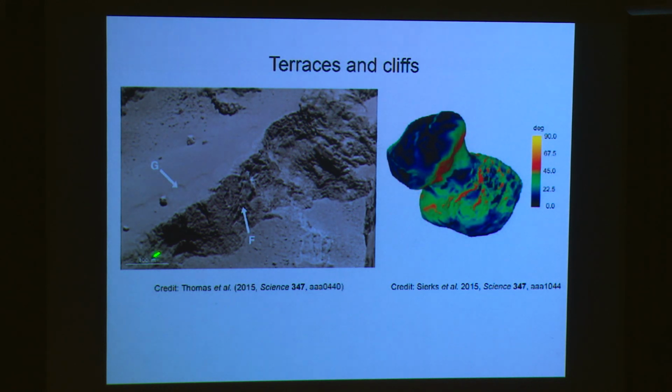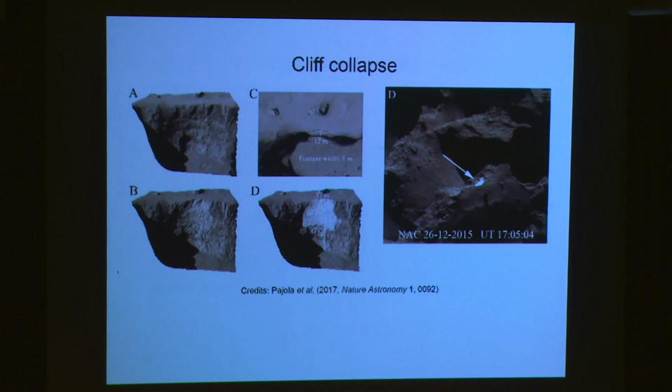What you see here is just one example. We have a cliff side that is about 100 meters high. And it's very common that the terrain above it and below it are flat. So you have like a staircase, terrace-like landform. And this we see in many, many places.